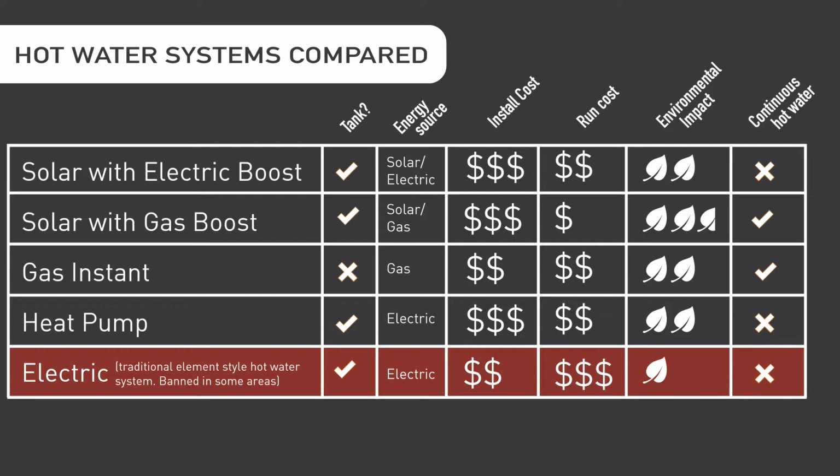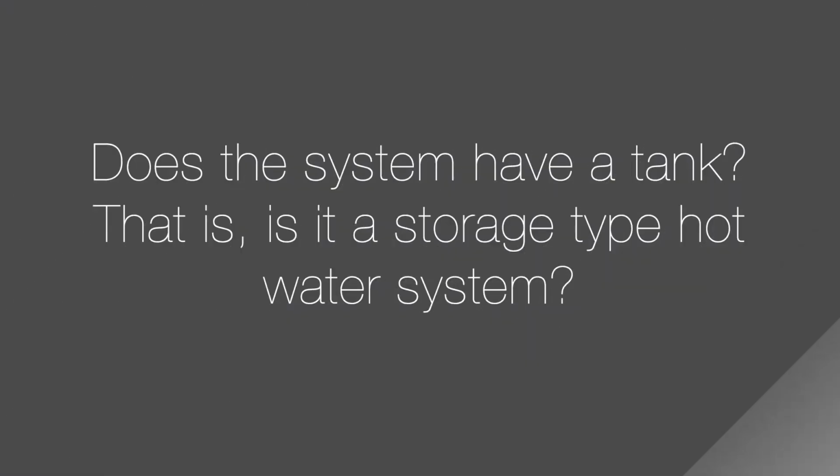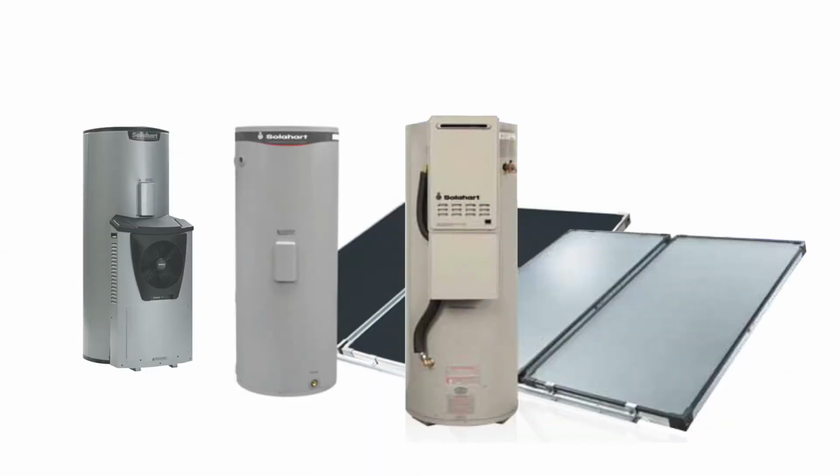One of the fundamental things you need to consider when selecting a hot water system is whether or not it has a tank. And I'll tell you up front, I have an issue with any hot water system that has a tank. The problem is whenever you have visitors to your home for whatever reason, a wedding, people from overseas, you're going to find with a tank that you're going to exceed the capacity.